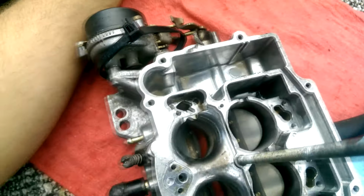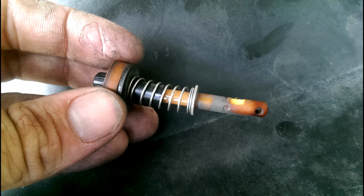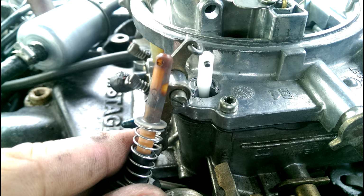So that was a waste of time. Put the old one back in the end. That's the old one there. You see the new one in it, and that was the shop.